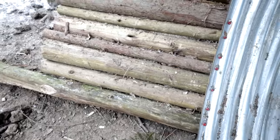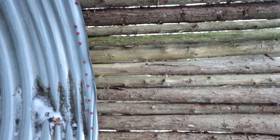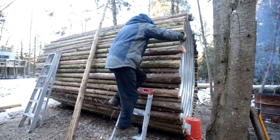I really like the look of it so far. Like a big barrel or a beaver dam or something. What does it look like, Don? A longhouse? Could be a longhouse. It's a log house. It's a long log house.